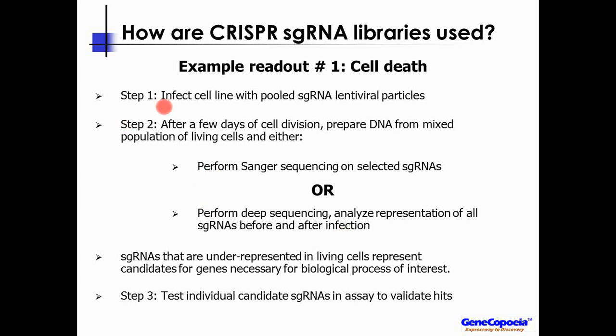In this case, the first step is to infect your cell line with pooled sgRNA lentiviral particles. Alternatively, you can do a transfection with DNA. In step 2, after a few days of cell division, you prepare DNA from the mixed populations of surviving cells, and you can either perform Sanger sequencing on selected sgRNAs, like in a candidate approach, or you can perform deep sequencing, like next-generation sequencing, and analyze the representation of all the sgRNAs before and after infection. In this scenario, sgRNAs that are underrepresented in the surviving cells represent candidates for genes necessary for a biological process of interest. And then, as in any kind of screen like this, you test individual candidate sgRNAs in the same assay in order to validate your hits.